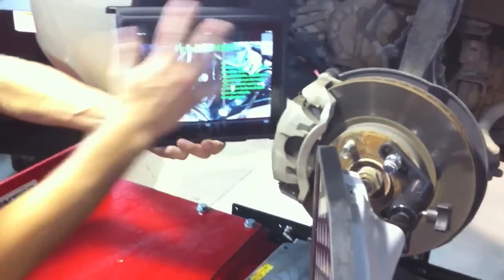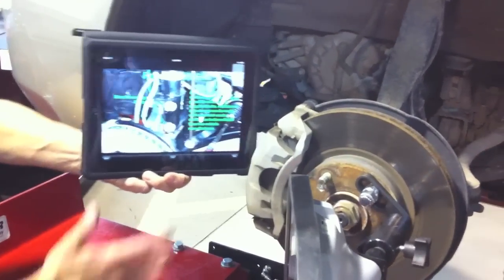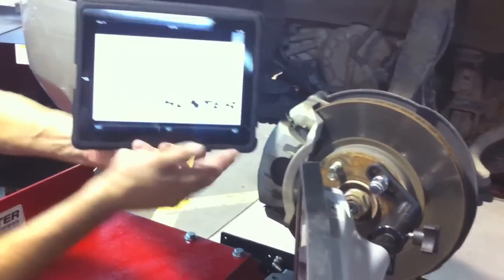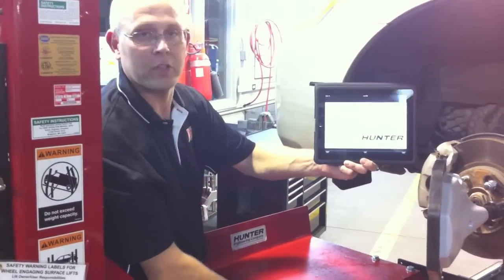So with this alignment app from Hunter Engineering on the iPad, the student basically has the monitor of the alignment machine right here in their hands as they're going through and aligning the car. It's a very slick, handy process for us.